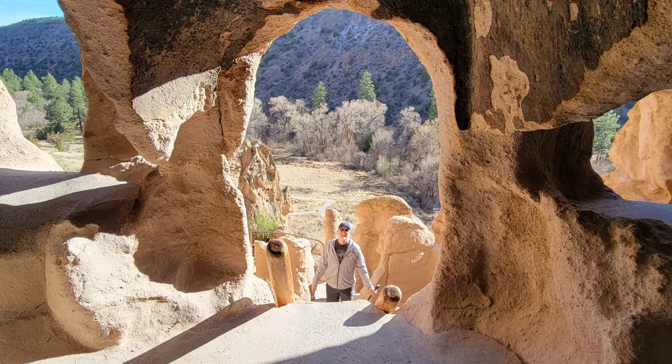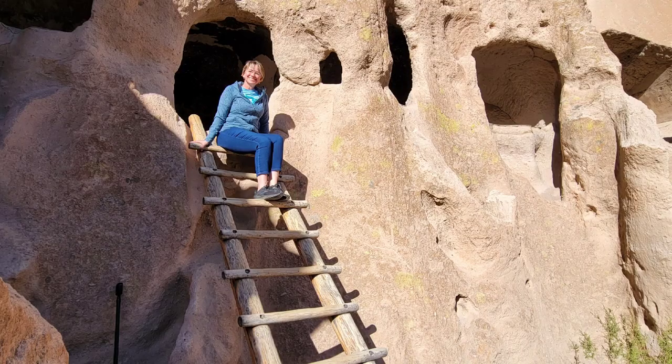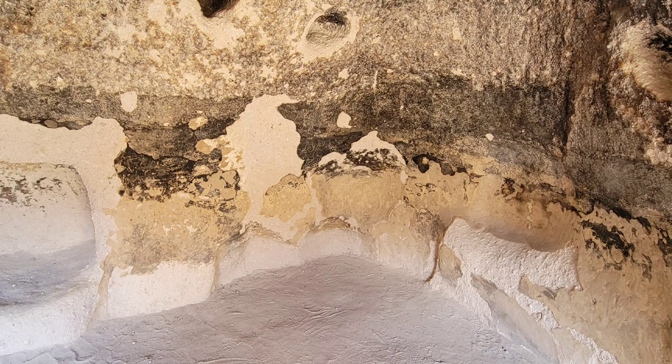You can climb the ladders and go up into them. If you've been to Mesa Verde, Gila, or Walnut Canyon, those are all good. This one was just really nice. It reminds me a little bit of Montezuma's Castle, but you can go in it. Montezuma's Castle is like, there's one thing, you see it, and you're done. This is, you continue along the edge of this bluff, and it's just beautiful.